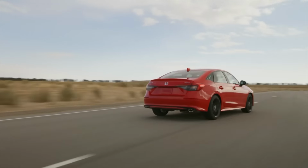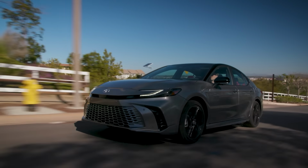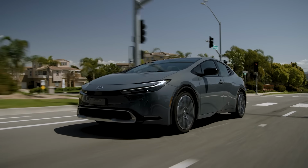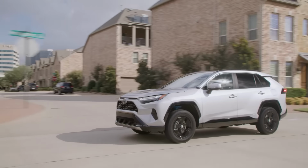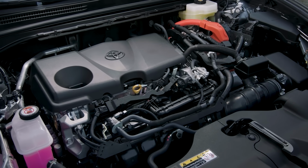The leader when it comes to hybrids, however, is Toyota, which is why the next engine on the list is Toyota's two-motor hybrid system. When it comes to hybrids, no automaker has more experience than Toyota. They are the leader of hybrid technology and make some of the best ones available. Although there are now a few different variants, Toyota's original hybrid system remains their very best.